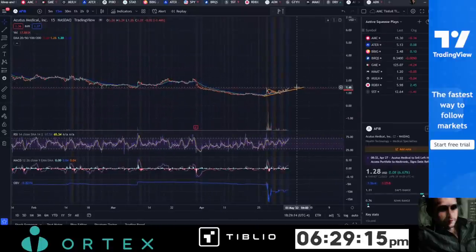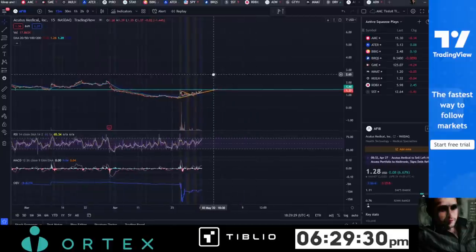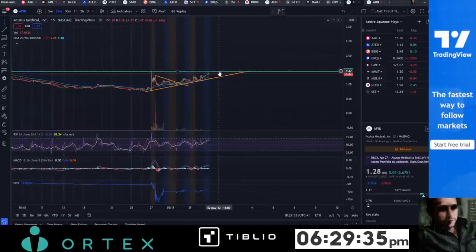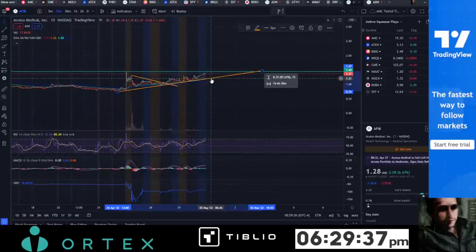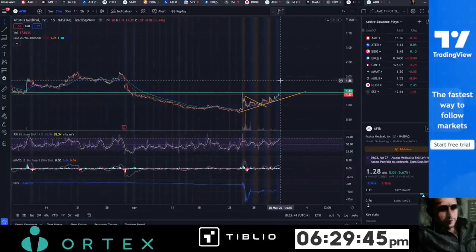It's about ready to touch this resistance that it had in pre-market back on, what was this? This was April 27th, pre-market. So if we see some resistance here at 144, it could sell off in the morning and reestablish a higher low on this trend. And then I would be setting my limit there to try and pick up shares.